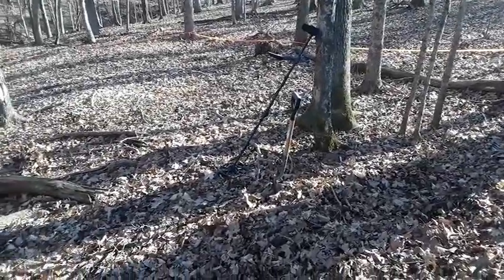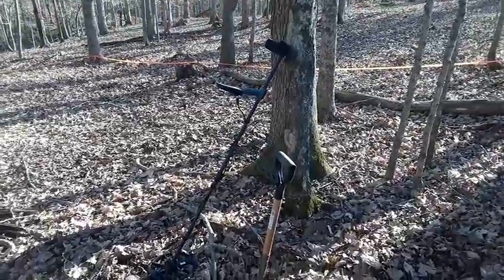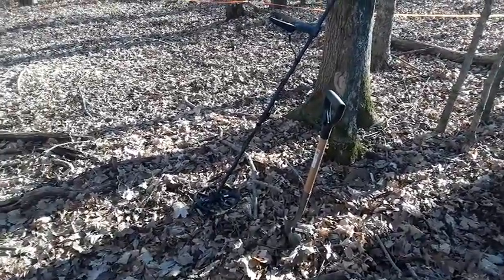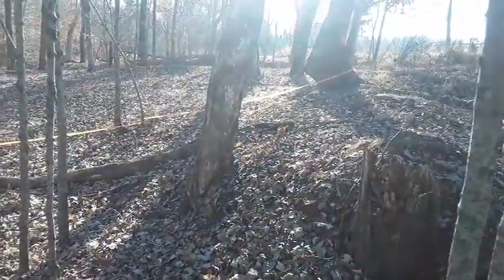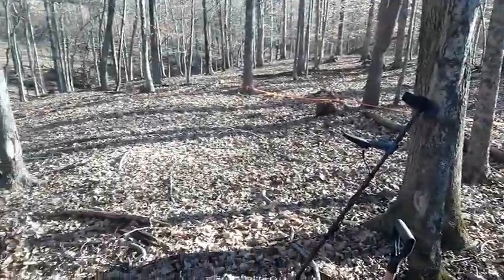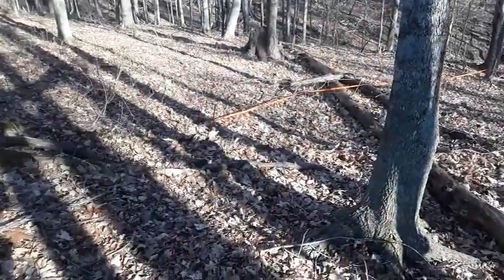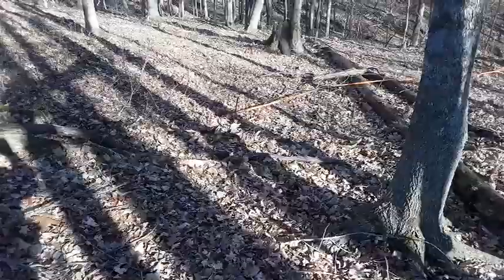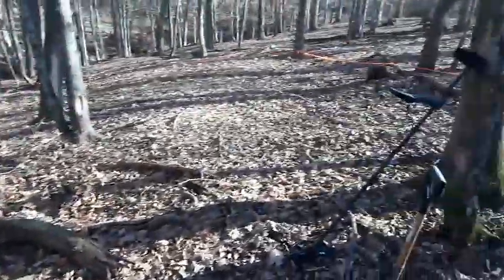Okay, we've got the Knox 600, and I got a feeling that's going to prove its worth today, I hope. It's been doing really great. What I'm doing here, I'm sectioning off this area. Something told me to get me some more orange tape, but anyway, I can still get an idea how much farther to go.